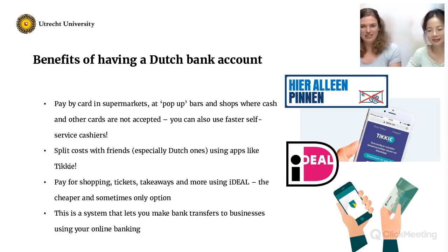So in the Netherlands, if you get a Dutch bank account, you can also manage your banking through the internet, and there's also an app that you can download to do all your payments and stuff. And Tikkie is also an app, and usually you can connect it directly through the app of your bank, so you can immediately pay through your phone, which is super convenient. And a lot of people use it if they owe any money to anybody.